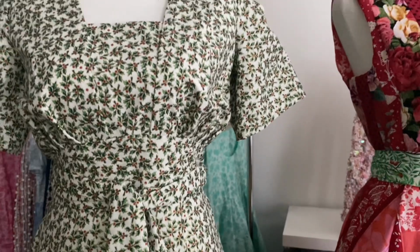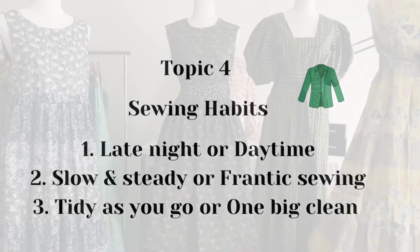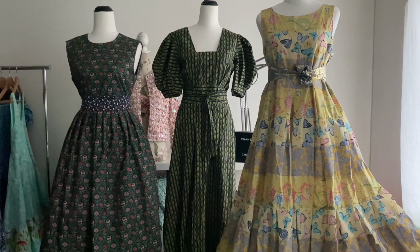Okay, we're up to topic 4, the last topic. And there's only 3 questions in this one. Oh, so I probably could have used more dresses in the last one. Okay, anyway, so do you like late night sewing or during the day?